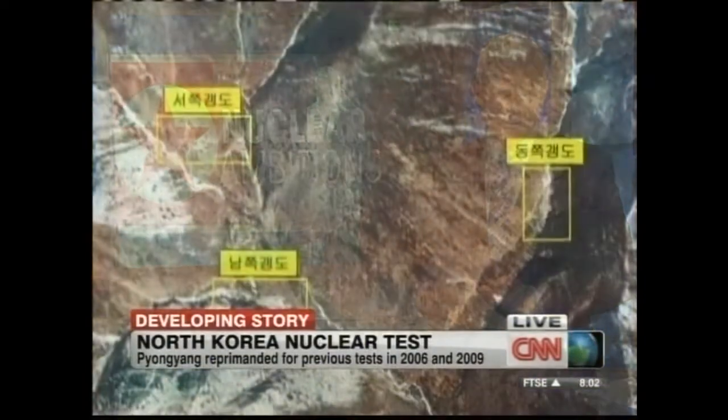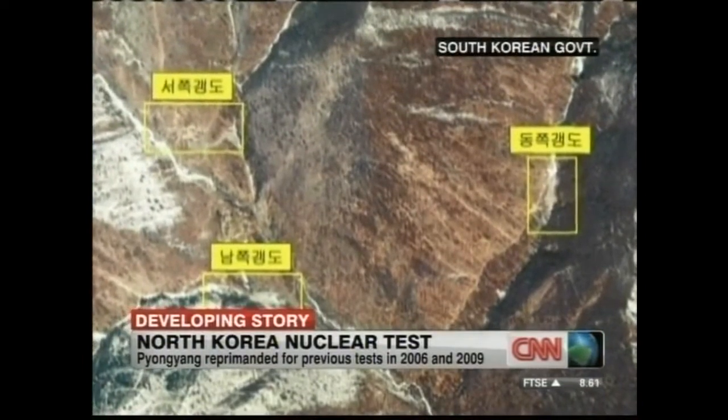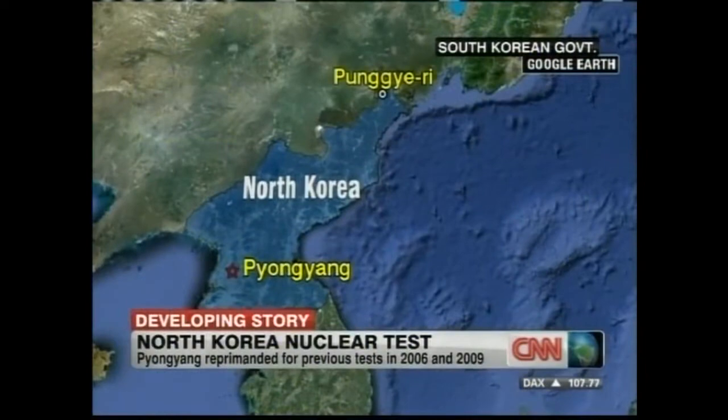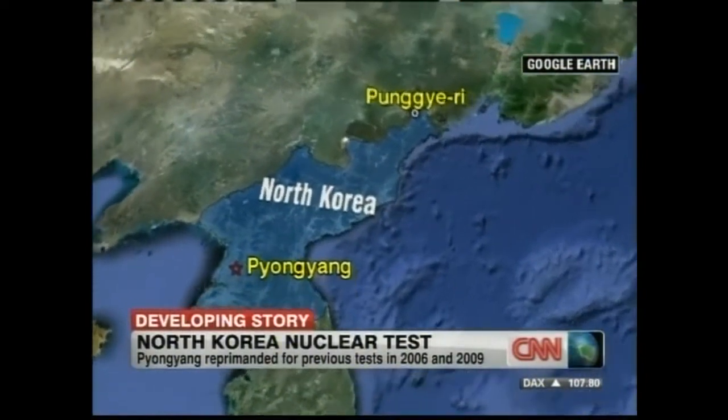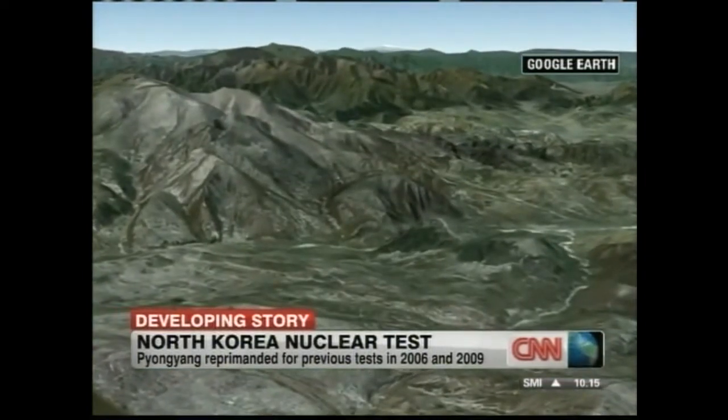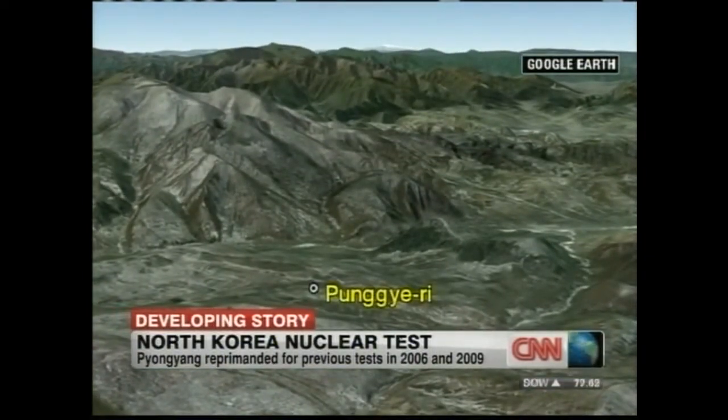And Pyongyang's strength. South Korean officials say they have evidence that the North is now preparing for an atomic experiment in the same location it says weapons were tested in 2006 and 2009. On both of those occasions, North Korea was roundly condemned by the United Nations Security Council.